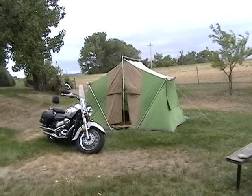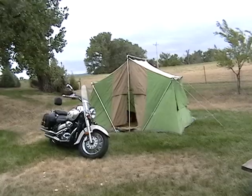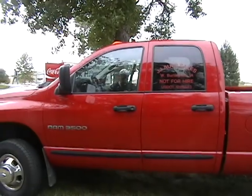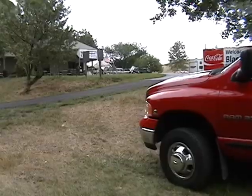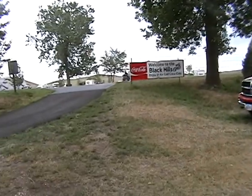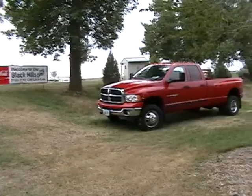Up, even with the wind blowing. John's in the truck. We backed up to this hill with the truck to unload the bike, which we have done many times.